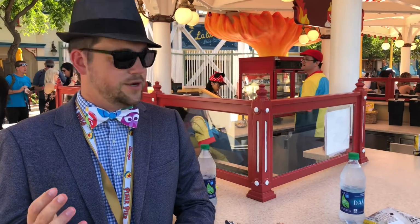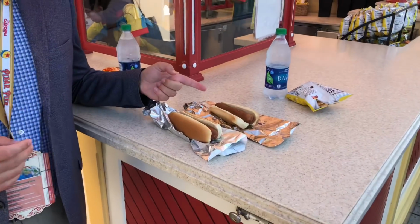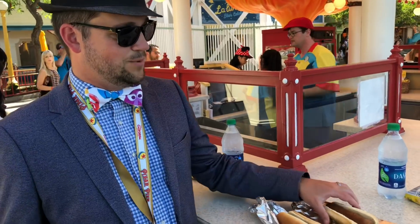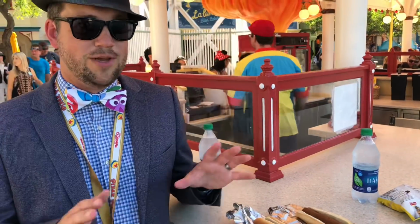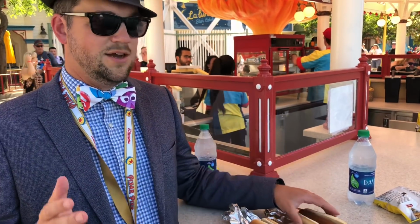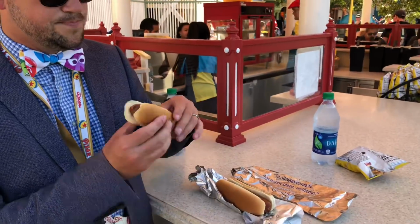So our first snack of the day is at the Angry Dog, and we are going to try a slightly annoyed Angry Dog and the Angry Dog that's supposedly spicy. We've tried it with no sauces on top or ketchup or condiments, so we can truly review the taste of the dog. So here's slightly annoyed.